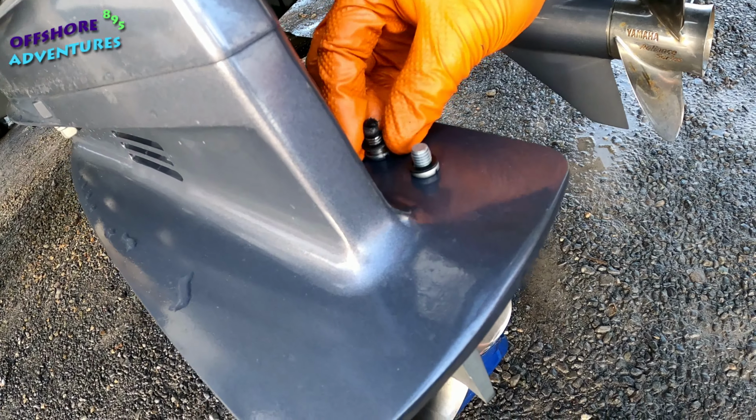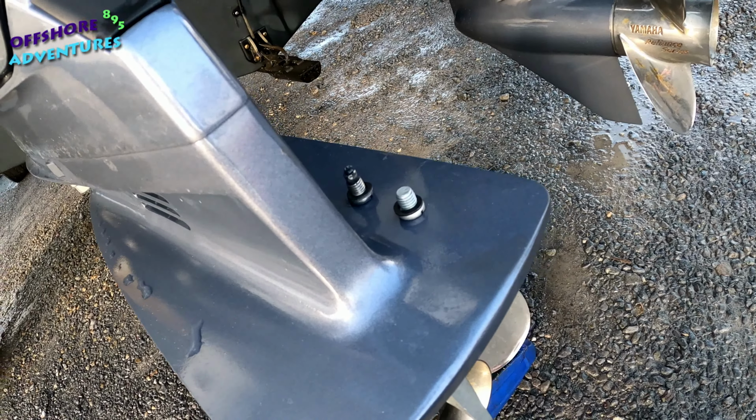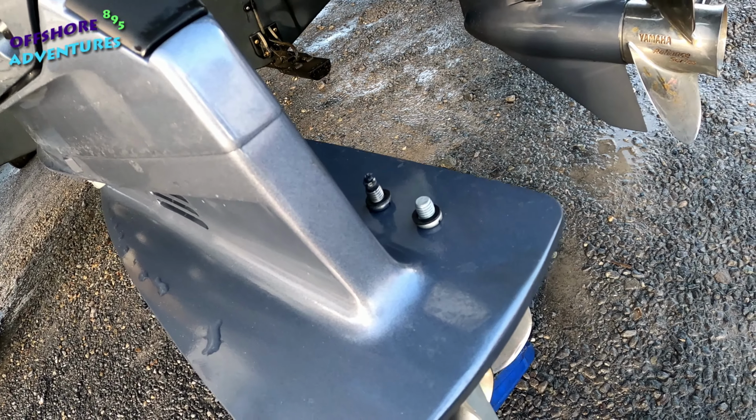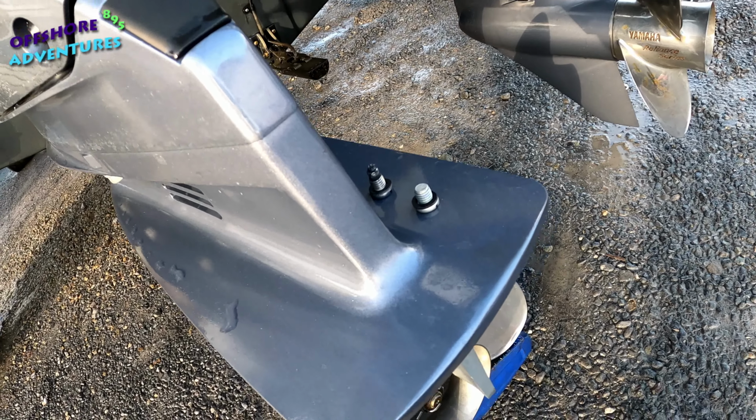There's the two drain plugs for the gearbox. Just had their new gaskets put on, ready for refitting once the gearbox oil is then refilled.